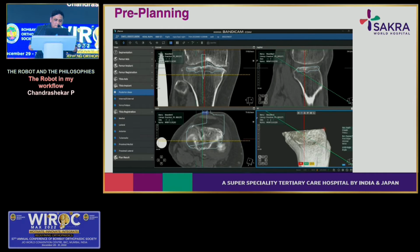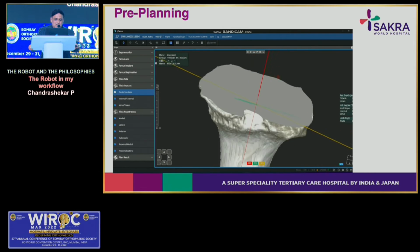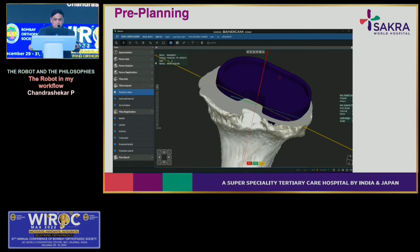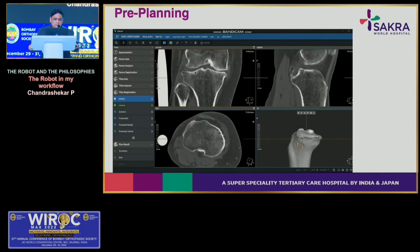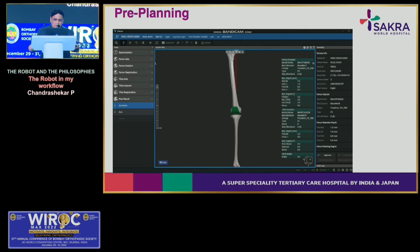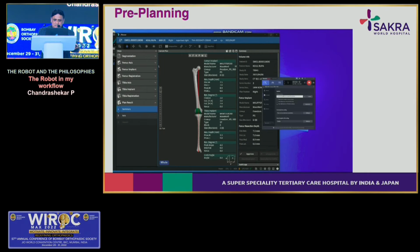You also mark some points on the tibia, the center of the tibia and the center of the ankle for the mechanical axis, and then you also see the slope of the tibia and how the cut surface looks. These are all done pre-op, and once you are done with the planning, the surgical plan result will come out, which gets loaded on the robotic machine. This is the last chart where what you have planned gets loaded on the robotic machine, and then the surgeon proceeds with the surgery.